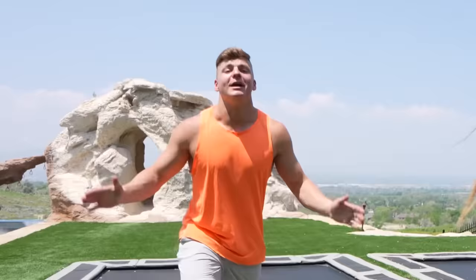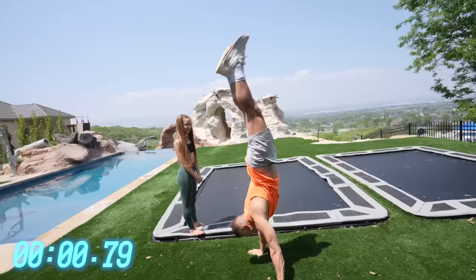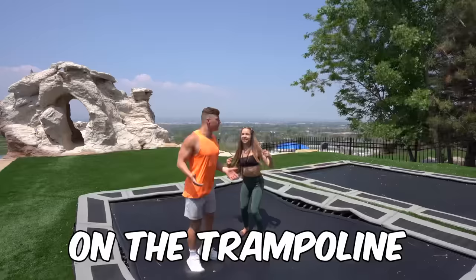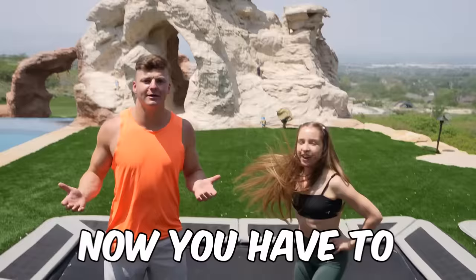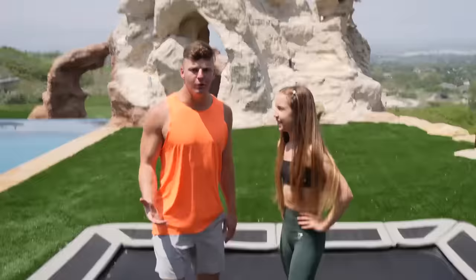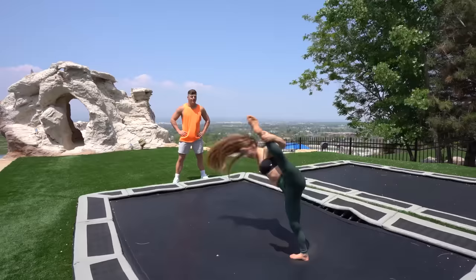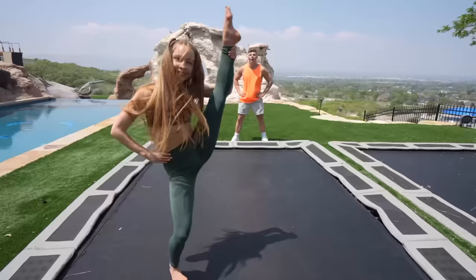It's the shark's turn. Contortion handstand, let's get it. Let's see it. Okay, that's a solid handstand. So why are we on the trampoline right now? Because now you have to do an aerial, but in a leg hold on here. What? I can do an aerial, but a leg hold aerial? Yeah, I'll show you. So you go into your leg hold and then do an aerial. What? Holding your leg the whole time.